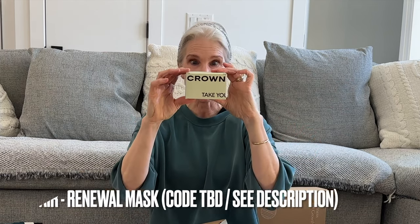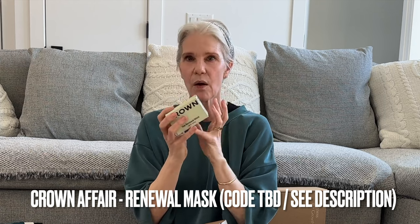This is by Crown Affair. This is their renewal mask. So I'm gonna be trying this. Now, my hair is quite healthy now that I've gone gray, so I'm gonna look at the ingredients in here. This might be too heavy of a mask for my hair, so I will be debating about this. So this is in my products to look at.